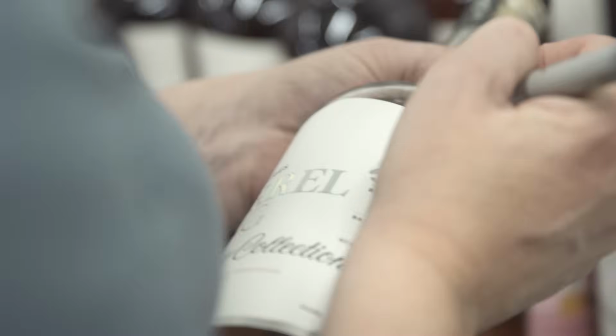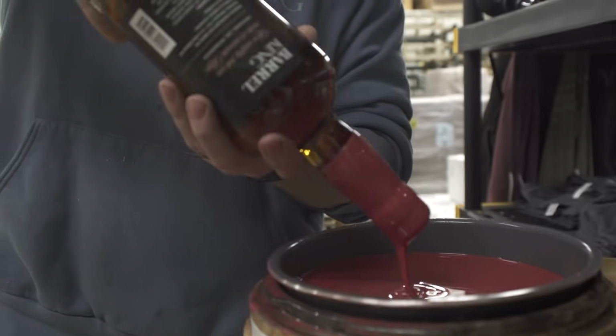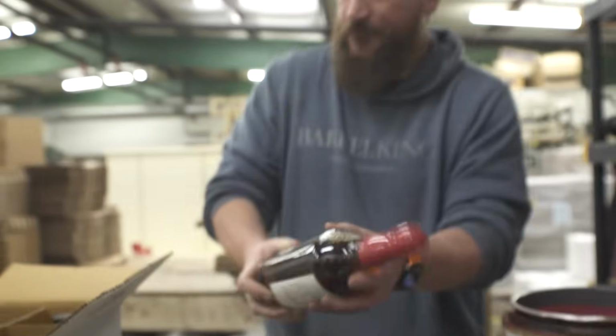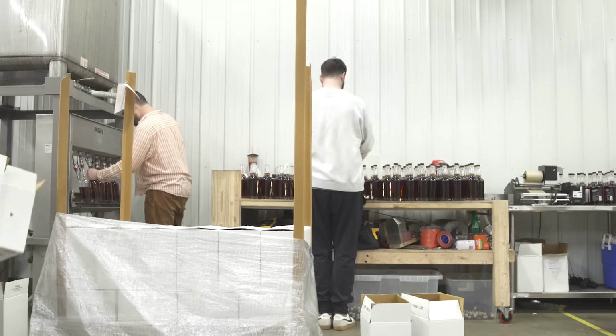Coming in from a corporate world, you live in a very structured place, right? Your job description is this. This is what you do. This is what you check. This is who you talk to. These are the things you look for. These are the KPIs you watch. It is all very structured. And so coming into Barrel King, your job is whatever the job needs to be. You know what I mean?